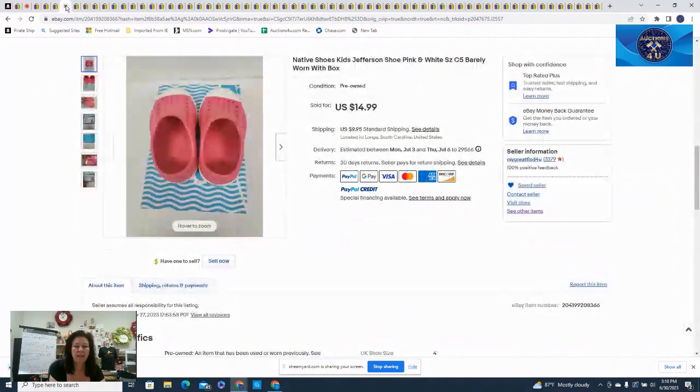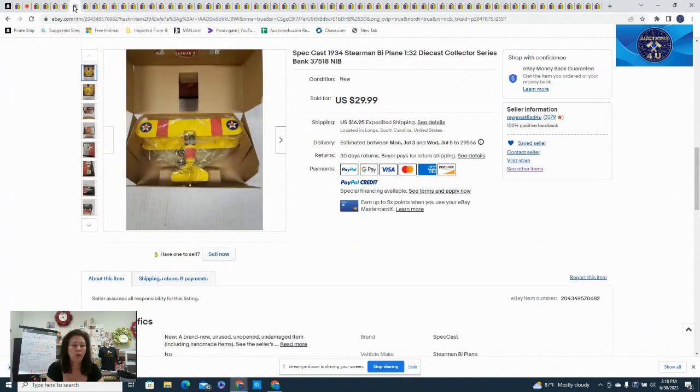It was a pair of nice summer shoes, pink and white, size children's 5. They were like brand new. We got $14.99 and $9.99 in shipping for the shoes.